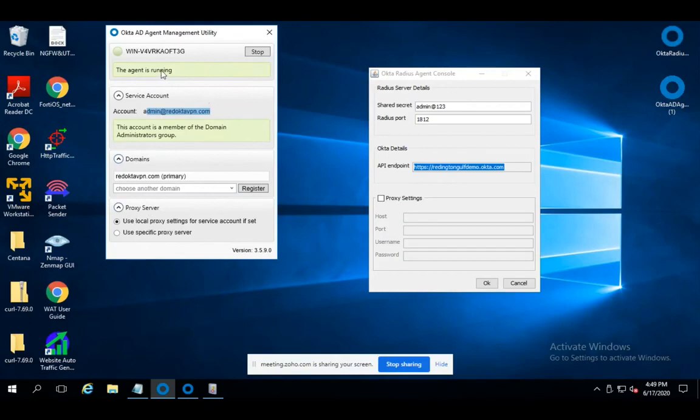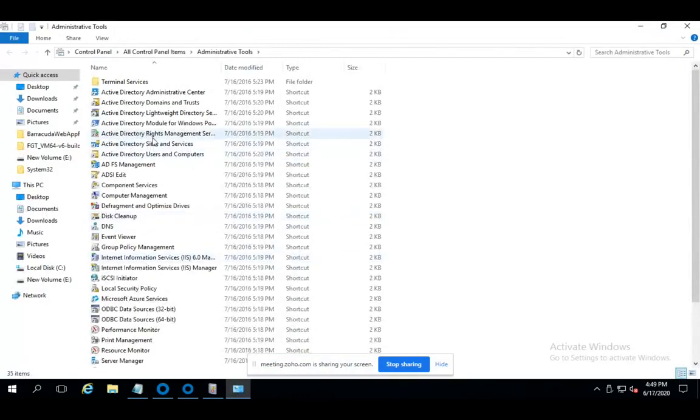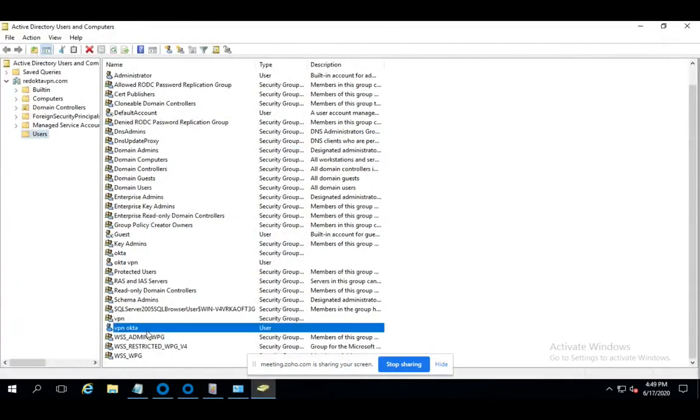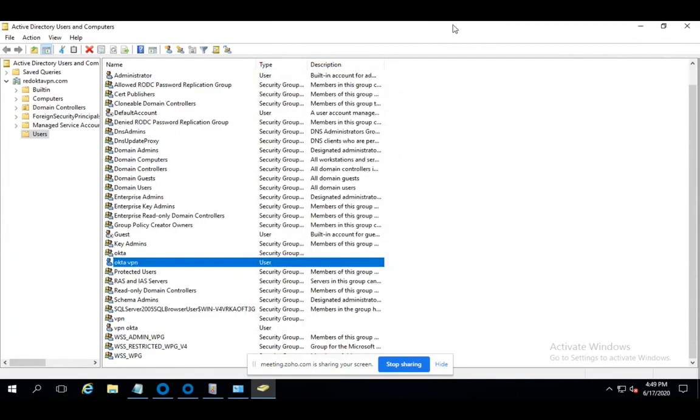You just need to provide the account information which has the admin right, and that's it, domain. So you can see this agent is running. If it's not able to communicate, it will show agent is not running. And this is where we have all the information into the Active Directory. So this is the Active Directory username and password. You can see we have Okta VPN user here, which we use to integrate into the SSL VPN.